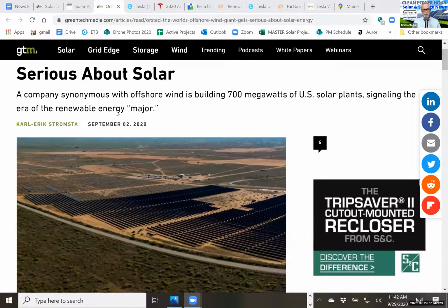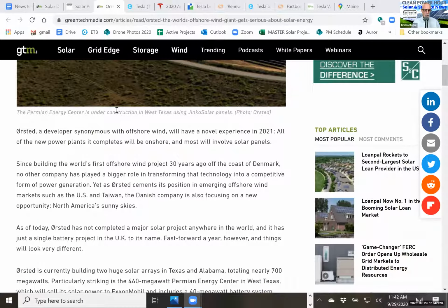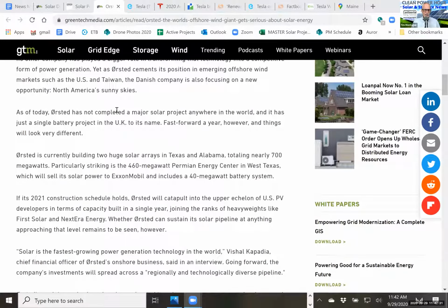But now they're developing big scale solar in the US, especially in Texas. They've got some multi-hundred megawatt projects in Texas. I think this story calls out a 460 megawatt Permian Energy Center in West Texas. I love it that they use these names that are affiliated with the fossil fuel industry. The Permian Basin, right, is a well-known geologic formation where there's a lot of oil and gas. Well, guess what? Now there's going to be a lot of solar there.